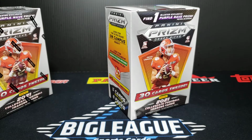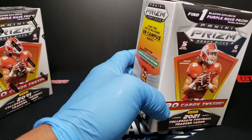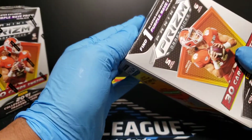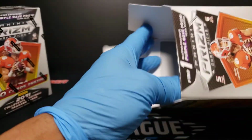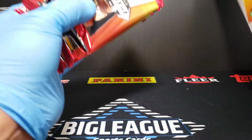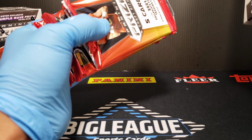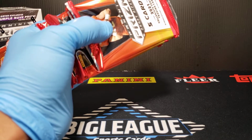But anyway, I don't want to hear me yapping anymore. Let's get into the product, right? So pretty cool. There's greens in here, and then you get the purple waves, which are guaranteed. I think you get one per box, and you need to get an auto, or is it auto or relic? I would just get an auto here. You find one purple wave exclusive. I think that's it. That is the exclusive, right?